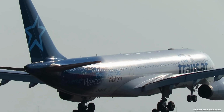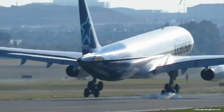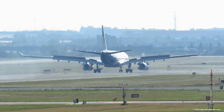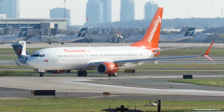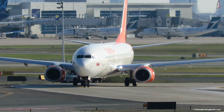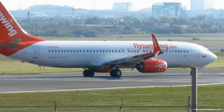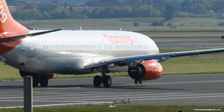Line up and wait, Georgian, runway 23. Air Canada 034 heavy, Tower, caution turbulence 767 ahead, winds 160 at 2 knots, clear to land, runway 24 right. Clear to land, Air Canada 034.